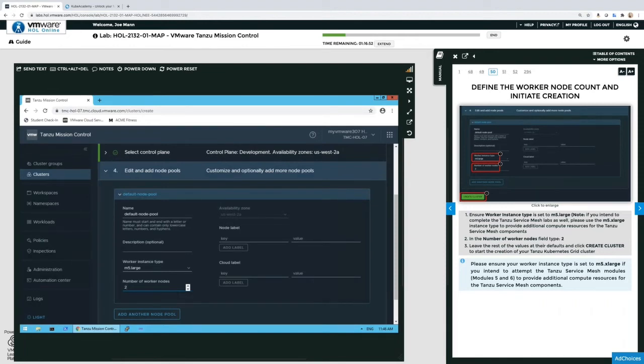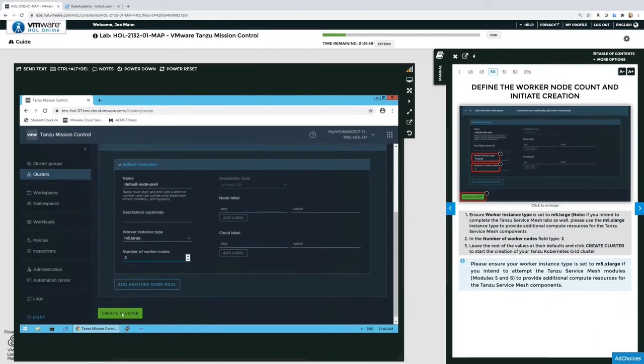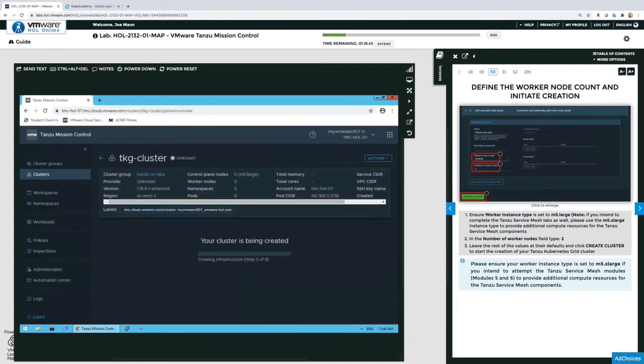So now we are ready to create the cluster. We've defined the configuration of the cluster, and now we're ready to create. After we hit create, we'll see that the cluster is being created, and this will take about 10 or 15 minutes, and we'll then be able to interact with and manage our cluster via TMC.